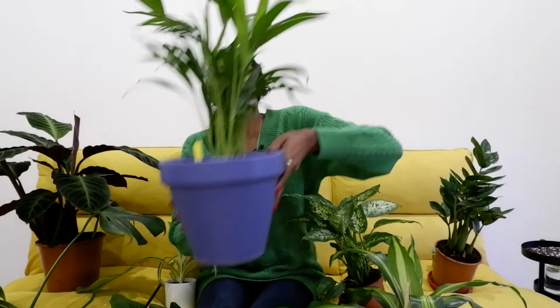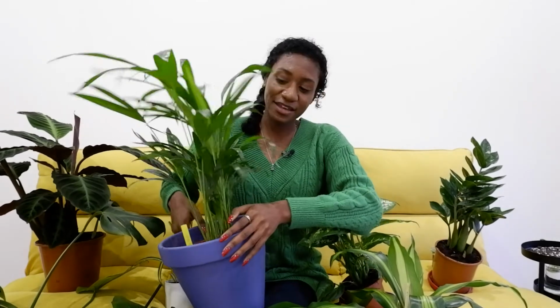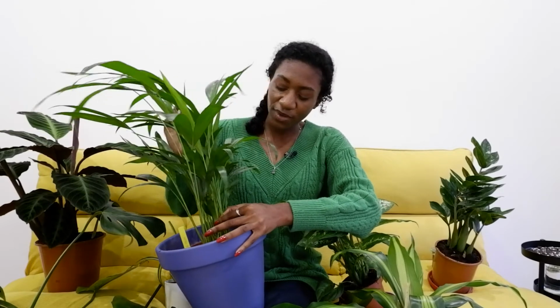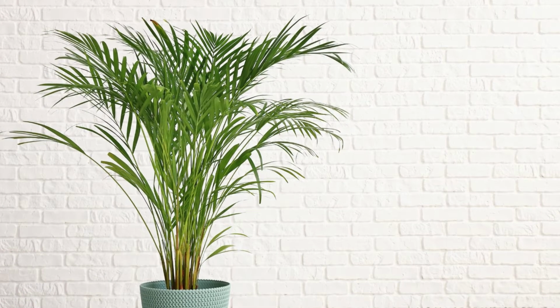Finally, on my list of pet safe plants is the Areca palm. Oh dear. So this is a palm. This is a baby palm. It's not very old yet. It's still growing through. But this palm is really good at purifying the air, and it's a really nice houseplant to have around if you want something that grows to be really big. I'll show you a photo of what it can grow to be. And completely non-toxic to dogs. So this is a pet safe plant that is just a joy to have around.